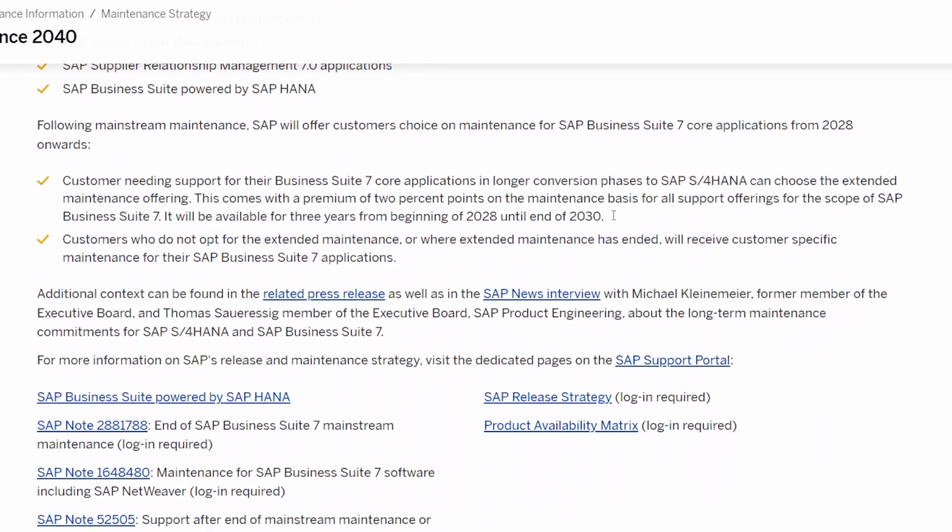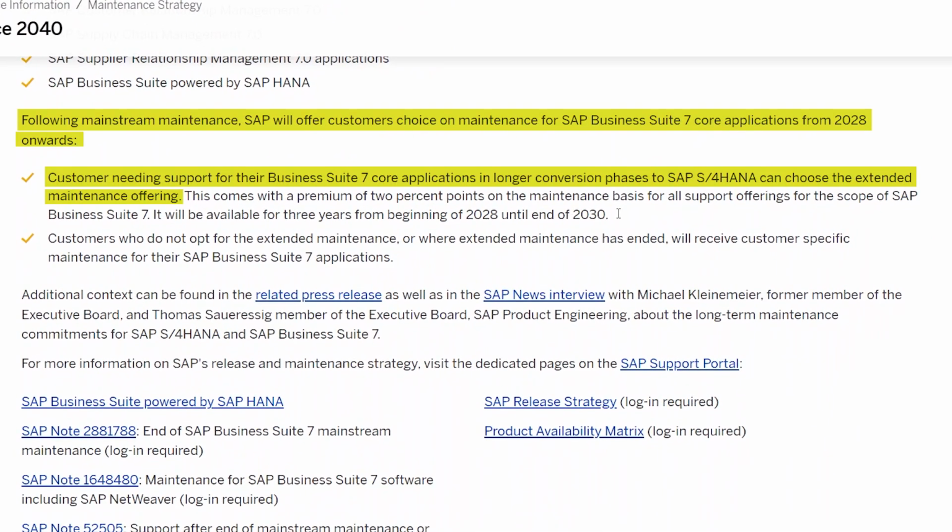The page is not a contractual statement and not an SAP note. The context of the source paragraph is around offering customers choice, with an example of that choice being customers that need extra time while they migrate to S/4HANA. It is certainly not saying that customers can only get extended maintenance for Business Suite 7 if they are moving to S/4HANA. That's not correct at all.